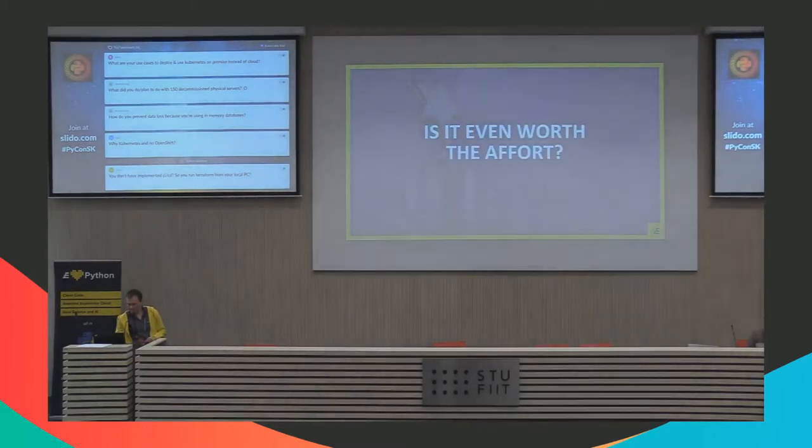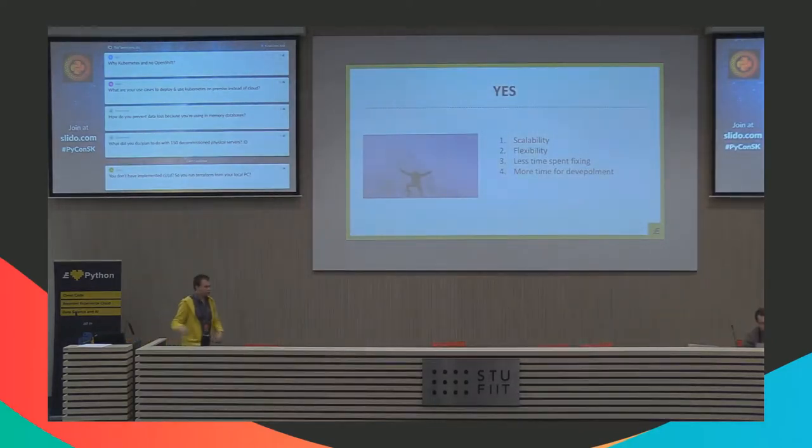Well, is it even worth the effort to change our infrastructure when it was working? Well, it was working. Our systems were stable enough to be running continuously and to satisfy our clients, right? So, if it's working, don't touch it. No. We wanted to make this change, and the reason is yes.